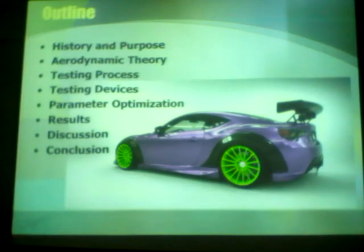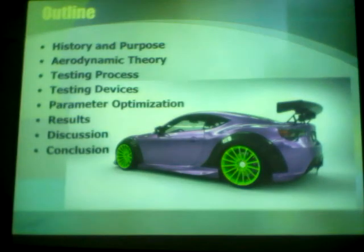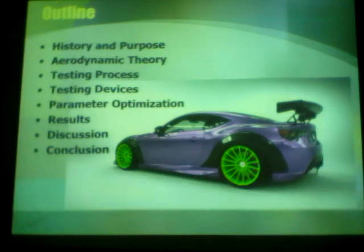The scope of our presentation today includes first the history and purpose of body kits. Next will come the aerodynamic theory behind these body kits, the testing processes we used, as well as the devices, parameter optimization, results, followed by a discussion of the results and a conclusion and recommendations.